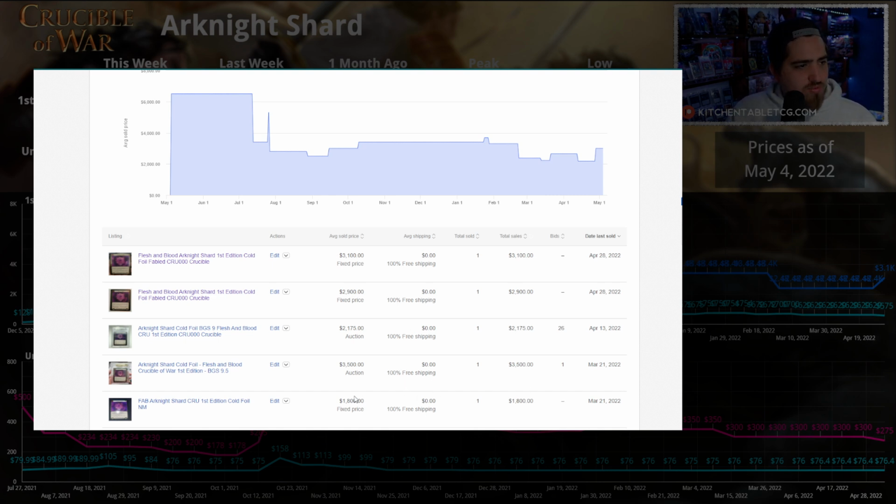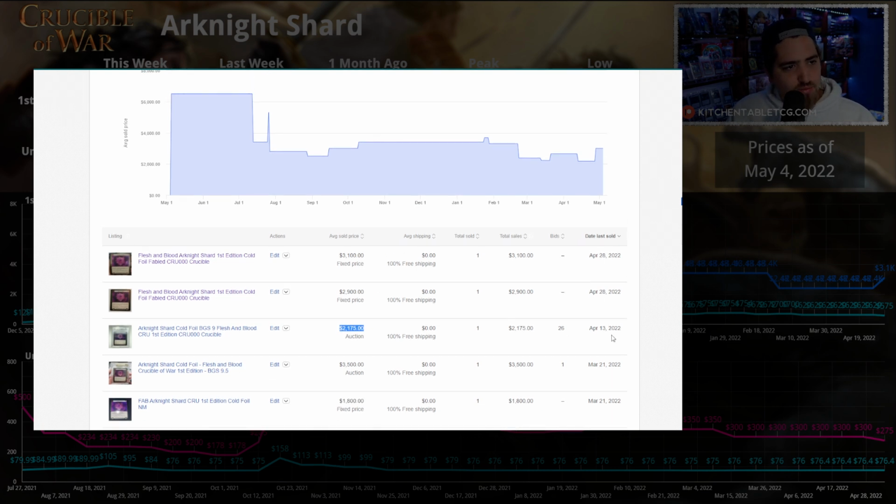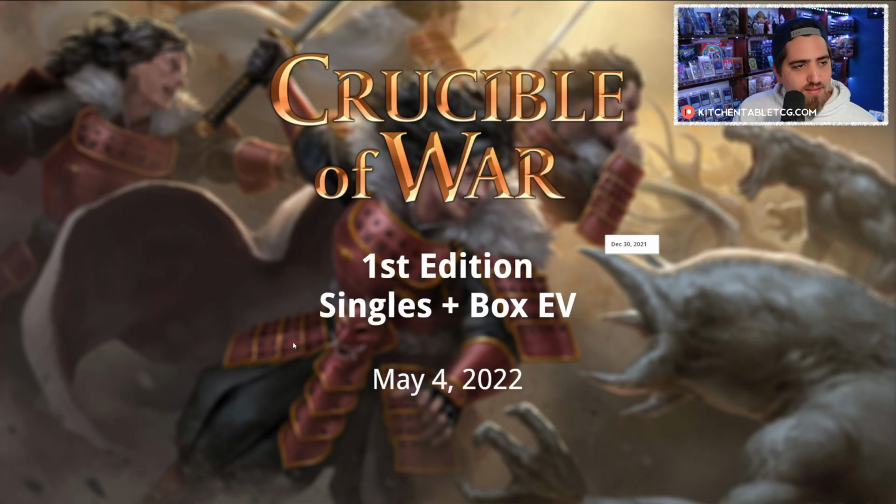Then obviously back in March, we actually had one since the last update that also sold for 1,800. I'm not sure on the condition of that one because it's old, so I didn't really look at it. Then you've got a BGS 9 sold for 2,175 in April. That was an auction, so that one had 26 bids on it. So anywhere from 3,100 to 2,200, maybe up to 4,200. It's weird, but that's the sold data for you. I'm going to go ahead and label it as 3,100 because there were two sold at around that price according to eBay. So looking at your rainbow foil, you're sitting at 275 for the Shard.